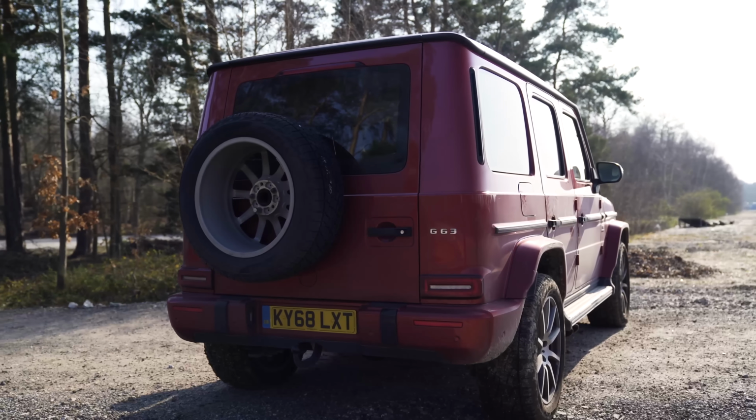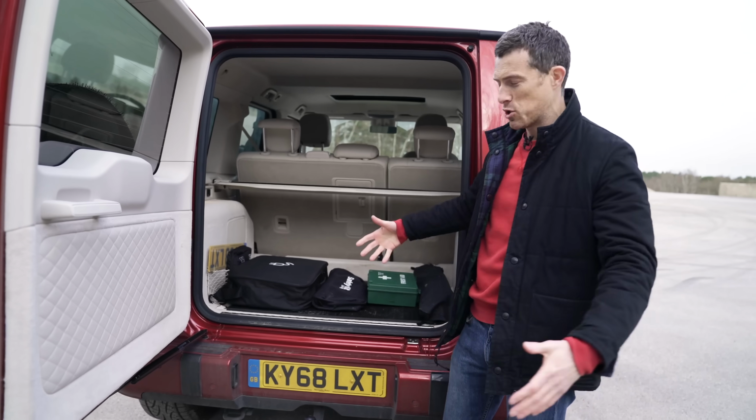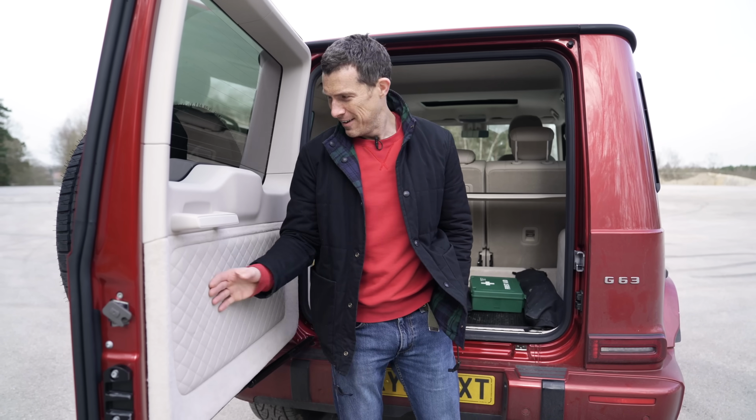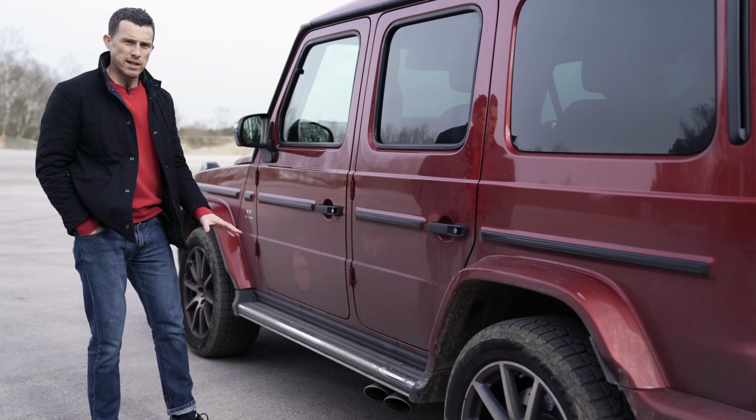The boot on the car is really, really large and square. And look at the size of the opening, it's massive, so you can put huge boxes in it. The thing I really like about the boot is the way the luxury even extends to here. Look, diamond quilted leather on the rear door. It's lovely, this car.